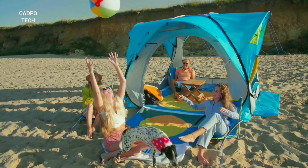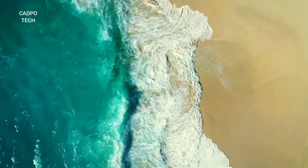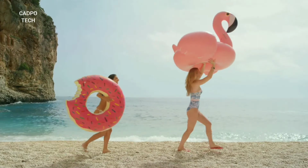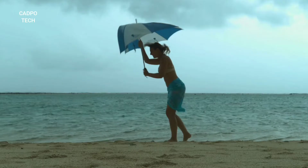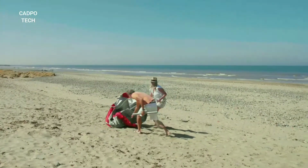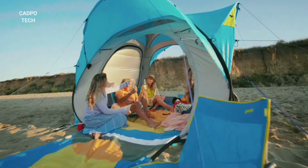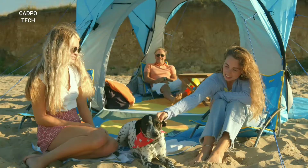The Beach Hub. Beach days are the best days, but they're not always easy. Beach shelters put up and don't help you out where you need it. Until now. The Beach Hub will make your beach days the best they've ever been.